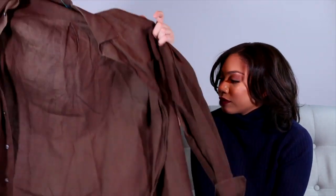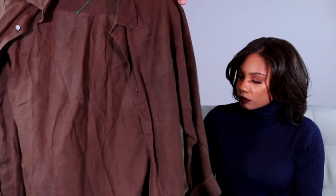And then this is another dollar find, a Banana Republic brown button down. With this, you can tie it and let it be a little bit open and off the shoulder. And it's kind of thin too. It's really thin. So I'm going to LA next week, so I'm trying to figure out what the weather's going to be like so I can bring simple things, because I'm only going to be there for like 2 minutes. Oh, and it's Banana Republic. Yes, exactly. It was a dollar. Another dollar find, I think.